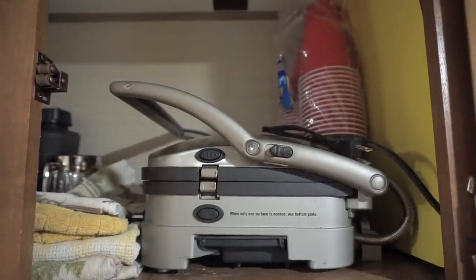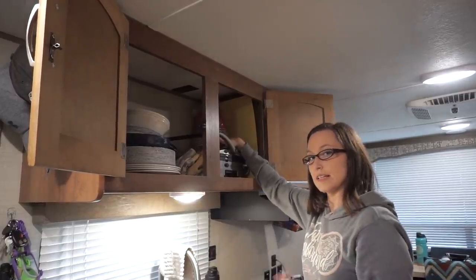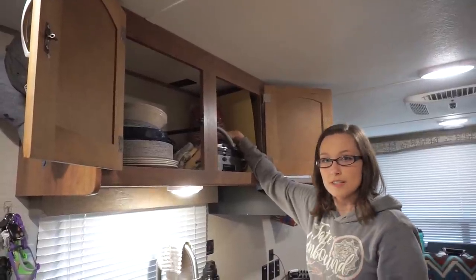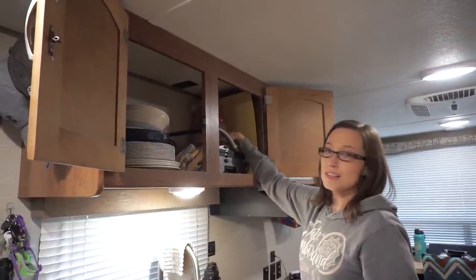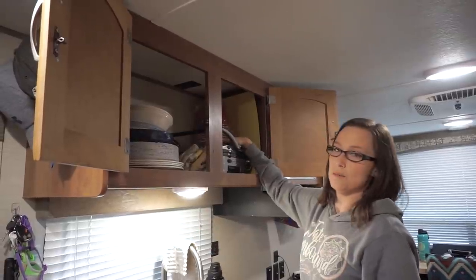We've talked a little bit about our Cuisinart griddler before. We use it mostly for breakfast and grilling sandwiches. And we absolutely love it. It uses electricity, it uses kind of a lot, but with our solar setup, it doesn't really use much for us, and we absolutely love it. It's so easy to use and it doesn't take up much space.